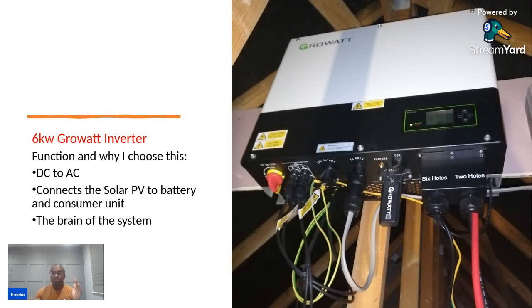And then when there's no sunlight at all, it would change its priority to the battery to discharge its energy to the house. And then once the battery runs out, it will change its priority to the grid to supply the electricity to the house. So basically, in summary, it looks at the solar panel first, and then the battery, and then the grid.